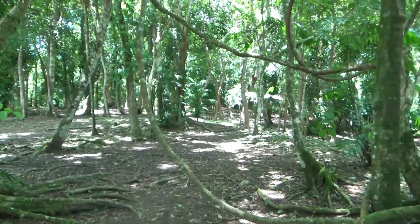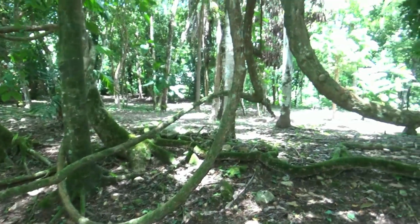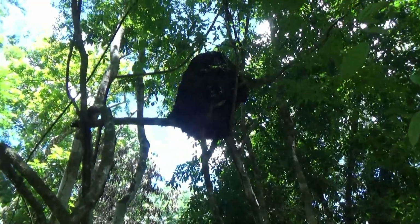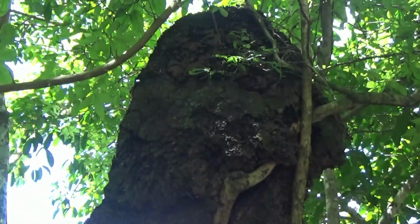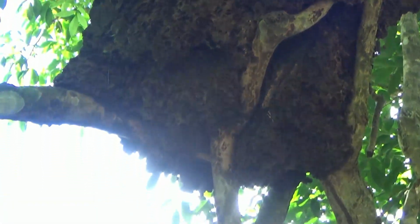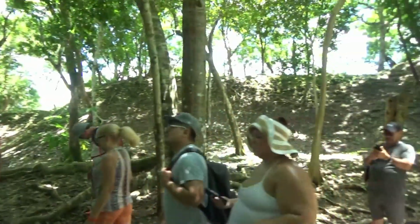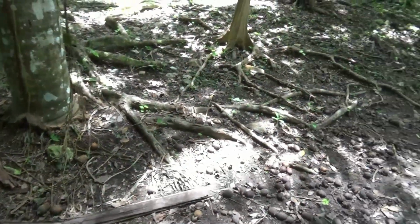Here's a forest of some very interesting shaped trees. And guess what this is? That is a termite nest. I bet they love these trees. And look how much soil is gone from the ground here.